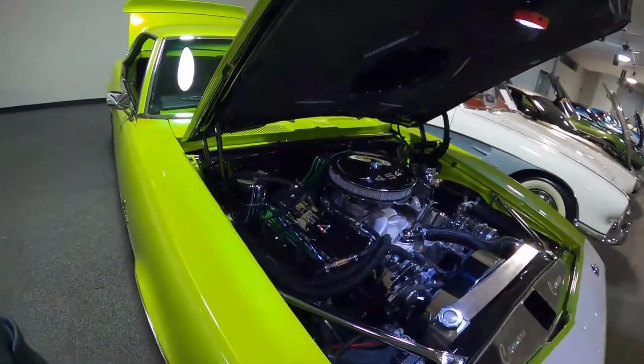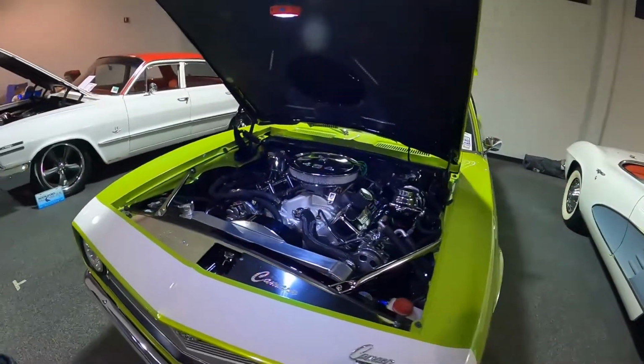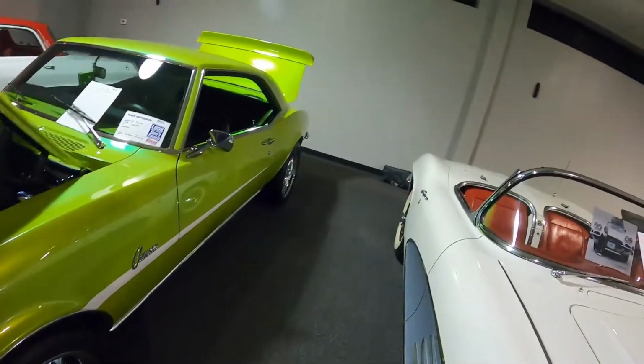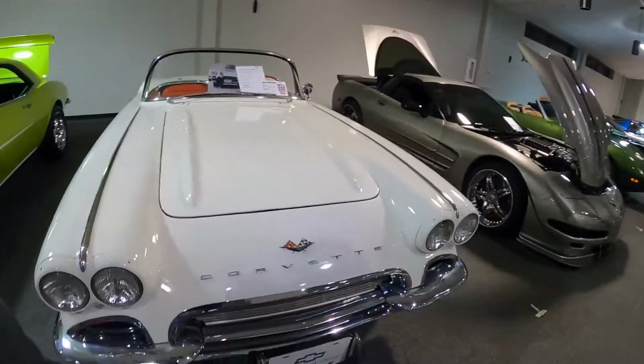Now I like a 454. That I like. Yeah, 1968 model. Alright, let's move on over here to this Corvette.